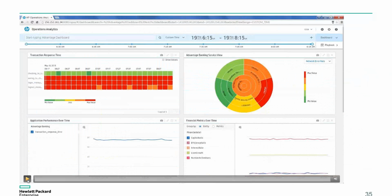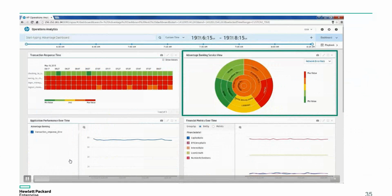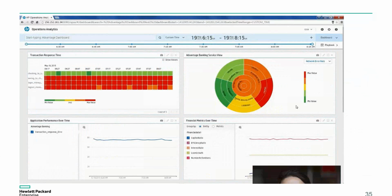So this is another video where we'll be talking about an event. In this case, we're talking about Advantage Banking, a fictitious application which was experiencing a problem. In this case, there is what we call a slow response time, and you can see that in the heat map, and that is also affecting the financial metrics.